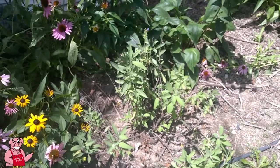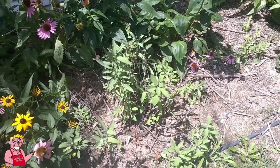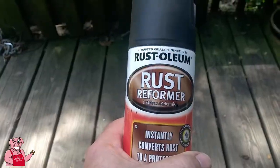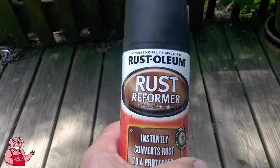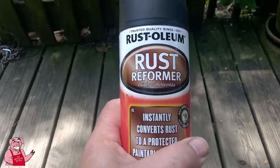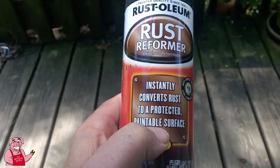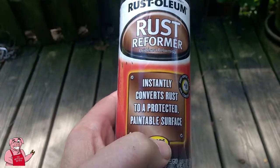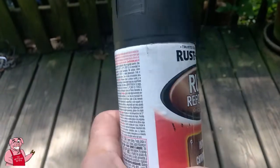I got a product I want to show you in regards to this rust, the product that I've found. Okay, so Rust-Oleum makes this stuff right here called Rust Reformer. And it says it instantly converts rust to a protected paintable surface. And so we're going to give this stuff a try.